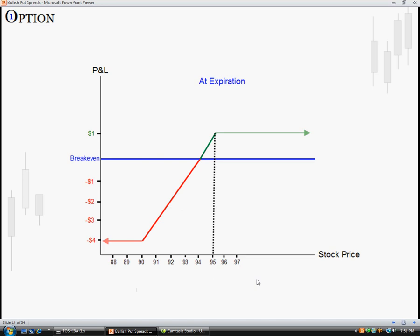I'm going to just review the profit and loss graph very quickly. And again, we're going to use the same $95 put that we sell, and we're going to buy a $90 put. Okay, so here's what the P&L looks like. You'll notice that we have our break even here, and you'll notice that on the upside, our profitability is capped. It's capped at that $1 that we received for the put credit spread. And we'll never make more than that $1.